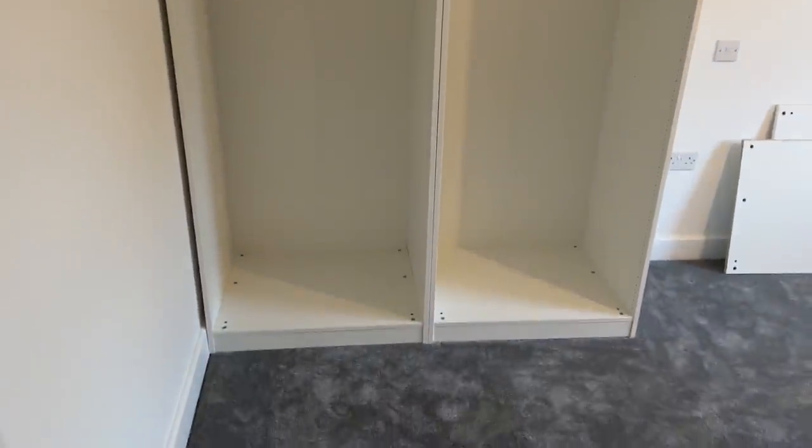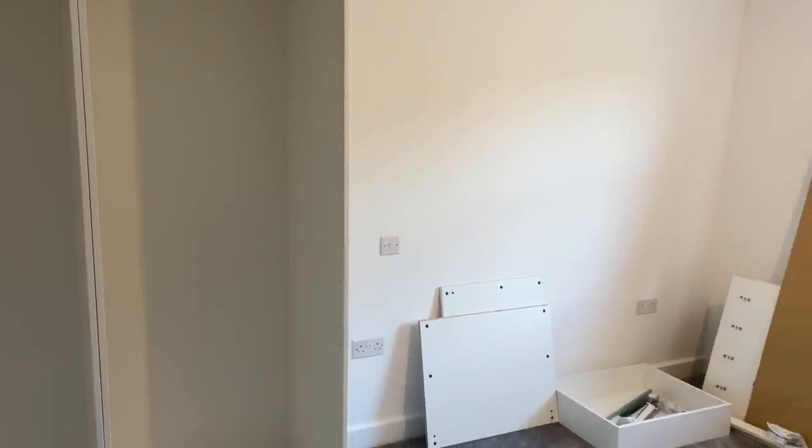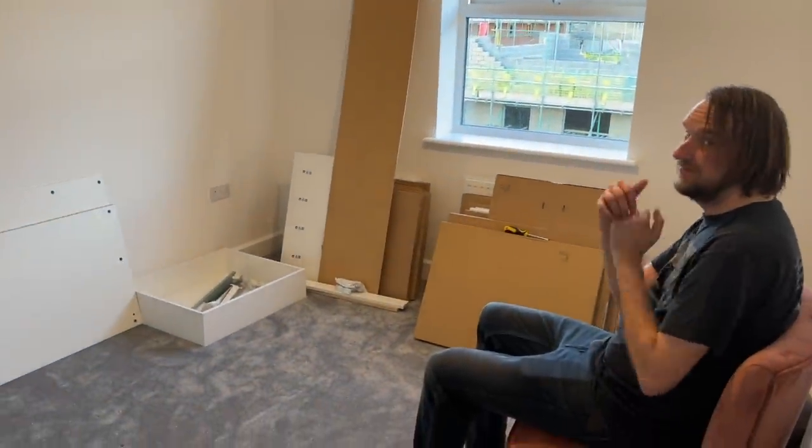You'll have to excuse the state of me. I appreciate that I'm a mess, but you know, this building work is hard. But there we go. Two wardrobes in, three more to go. How excited are you about that prospect?